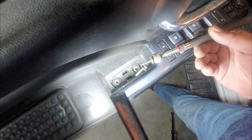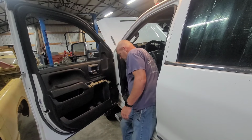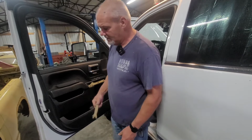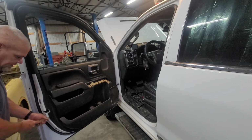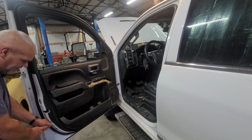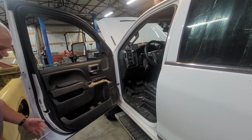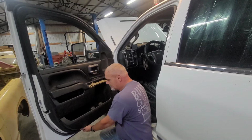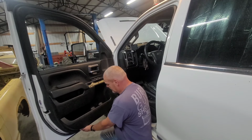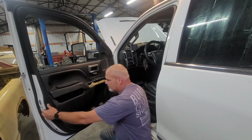There's those two. And now that we've got them out, we're gonna take our nylon pry tool because we don't wanna scratch the trim or the paint on the door and just get in here somewhere and start popping them loose. And once you get it popped loose like mine did, yours may not be that easy. You just start working around and popping them loose. You can kind of tell where the pins are at.